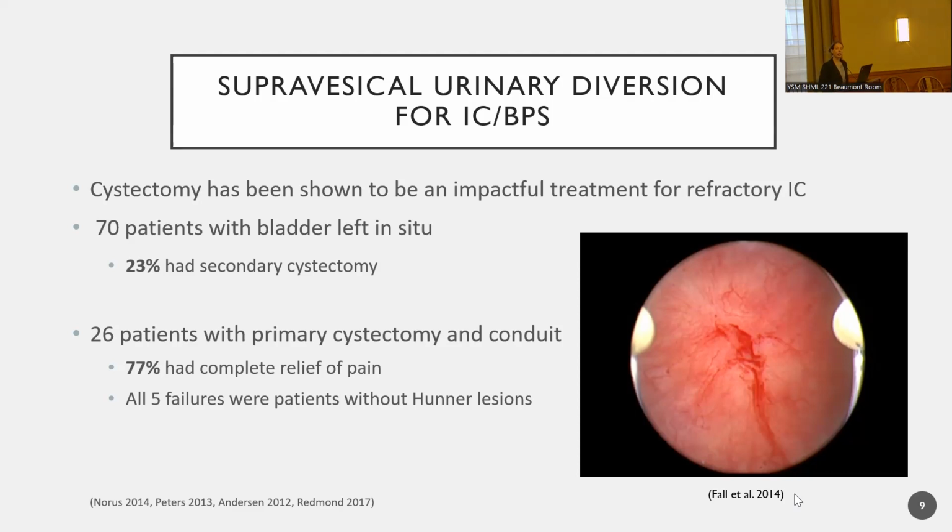Additionally, Redmond looked at 26 patients with primary cystectomy and conduit cystectomy at the time of diversion. Of these, 77% of the patients had complete relief of their pain after the cystectomy. It's notable that all 5 failures were patients that did not have Hunner lesions, as shown on the screen, demonstrated on cystoscopy prior to the procedure, which could demonstrate a predictive value of Hunner lesions within the bladder for pain resolution.